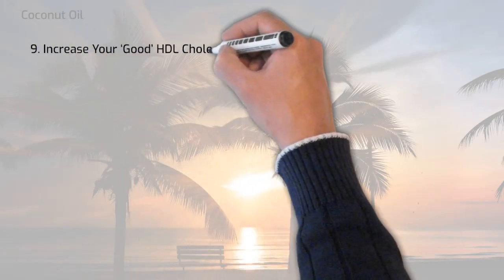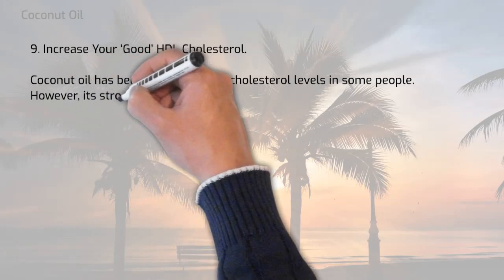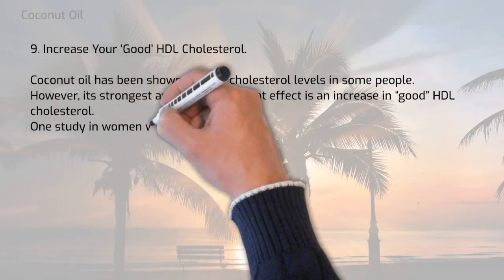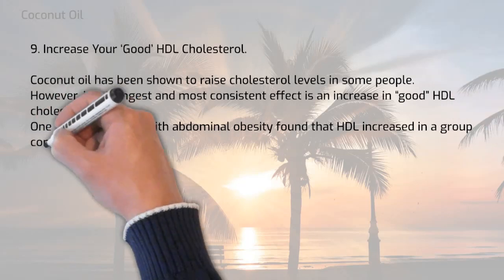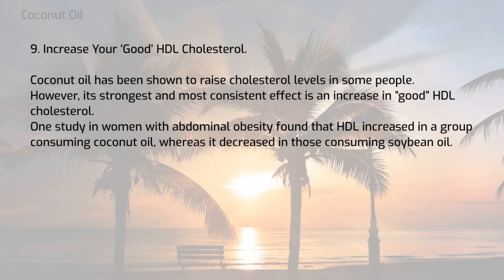Increase your good HDL cholesterol. Coconut oil has been shown to raise cholesterol levels in some people. However, its strongest and most consistent effect is an increase in good HDL cholesterol. One study in women with abdominal obesity found that HDL increased in a group consuming coconut oil, whereas it decreased in those consuming soybean oil.